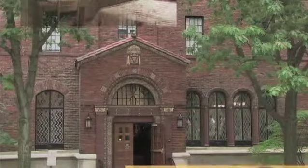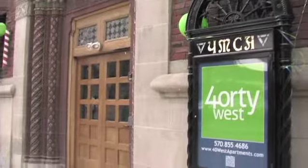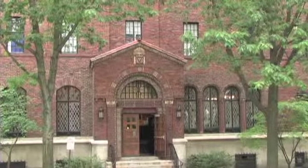If you're attending the Commonwealth Medical College and looking for the perfect place to live, you've just found it, 40 West. Hi, I'm Tori. And I'm Mike, and this is 40 West, the coolest new off-campus apartments in downtown Wilkes-Barre. They're located right above the YMCA at 40 West Northampton Street.